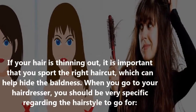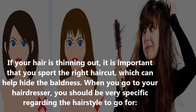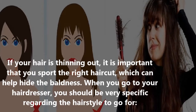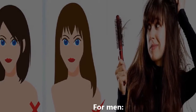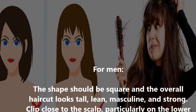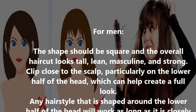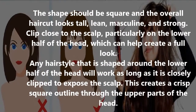If your hair is thinning out, it is important that you sport the right haircut, which can help hide the baldness. When you go to your hairdresser, you should be very specific regarding the hairstyle to go for. For men, the shape should be square and the overall haircut looks tall, lean, masculine, and strong. Clip close to the scalp, particularly on the lower half of the head, which can help create a full look.